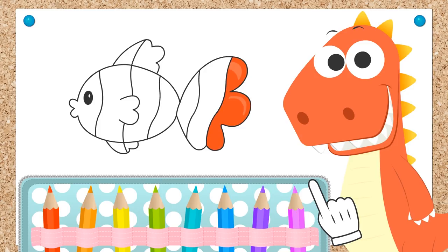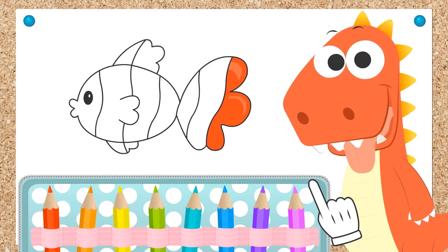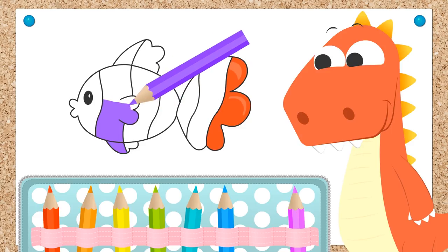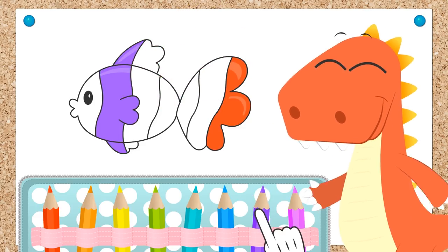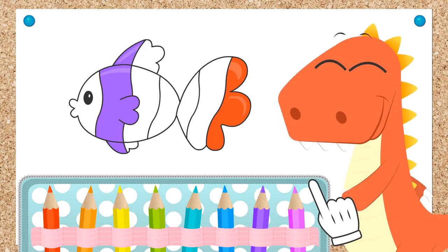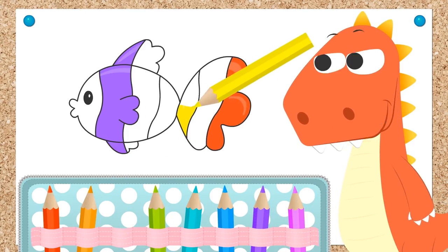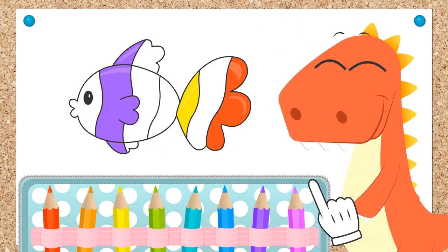Okay, Eddie, what color would you like to use next? Haha, Eddie, blackberries are a fruit, but I get what you mean! So let's color this in purple. And done! We're done with this wonderful color! Alright, Eddie, which color of the rainbow would you like to use now? Ha ha ha! That was quick! I can tell you really wanted to use this color, huh? And done! We're finished with the color yellow!